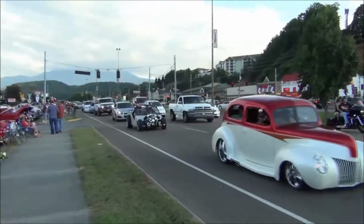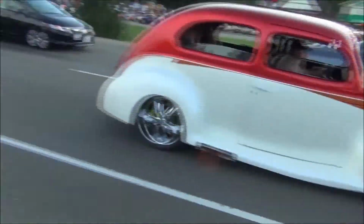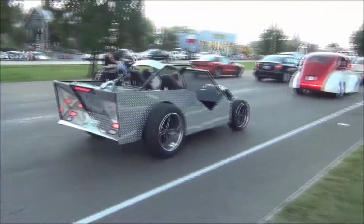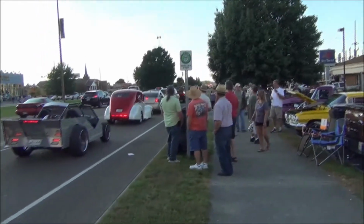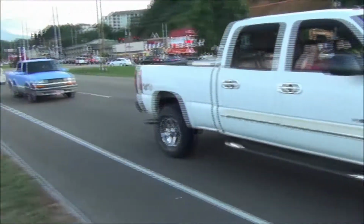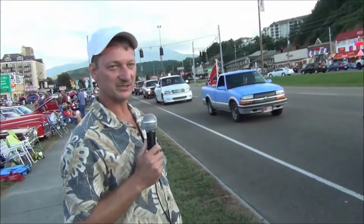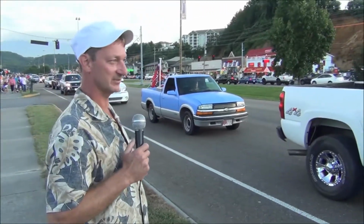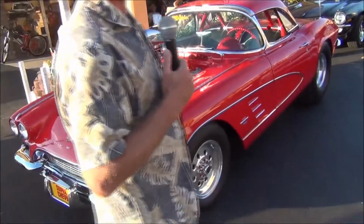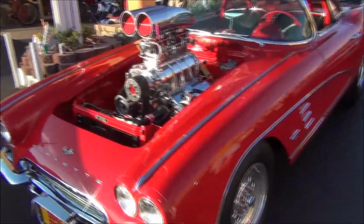Custom rides galore. All right. You see the flames come out of that baby? You never know what you'll run up on out here. Pigeon Forge holds more than just custom rides. It's people's creations, locals, people from all over come out here. Rides out here. There's a tubbed out Nova. Look at this Corvette. Dollar bill. You see the blower on that thing, man?